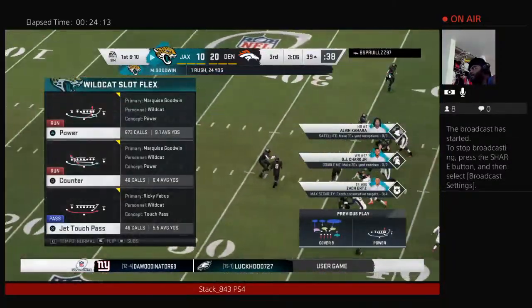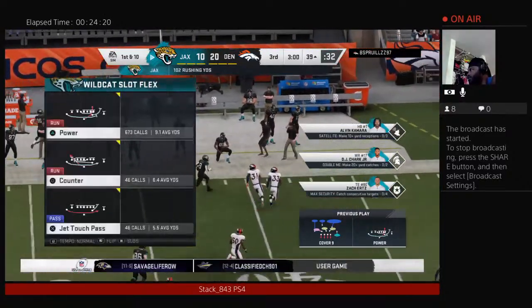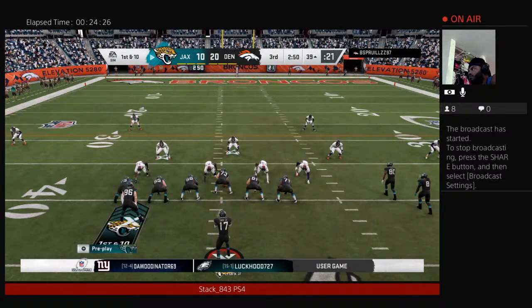Where did your speed go? Oh, my God. Goes for 24 yards. He was moving in slow motion. It can go either way, but we've seen the influence of the college game now in the NFL, where we're seeing more and more of these plays run, and that one went for a big gain.